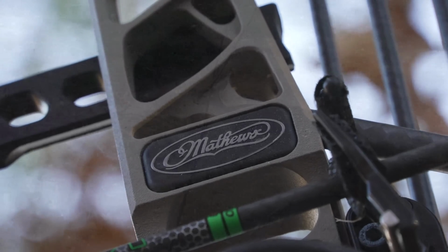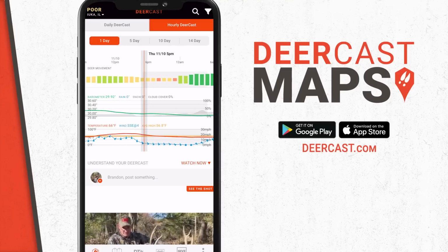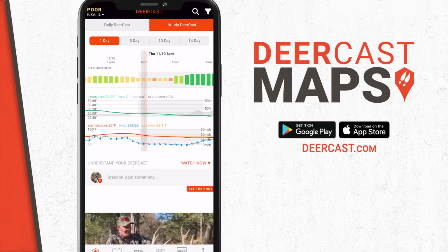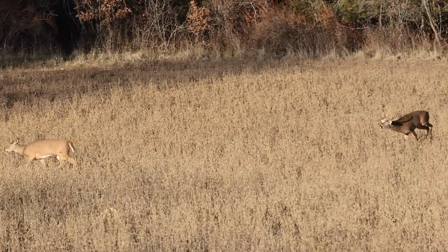But we're back in here this afternoon. The deer are up on their feet. It's still a little warm, DeerCast says, poor. But like I said, it's rut. Those deer are really starting to look for those does. Some of them have been pushing pretty hard, so hopefully we have a good evening.